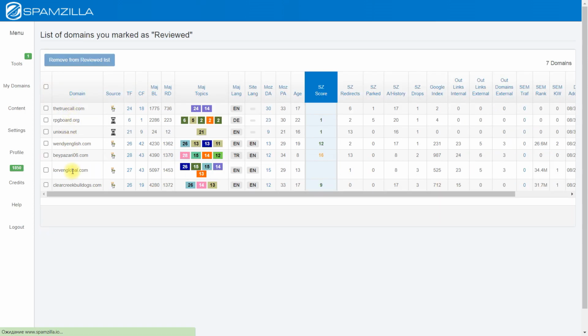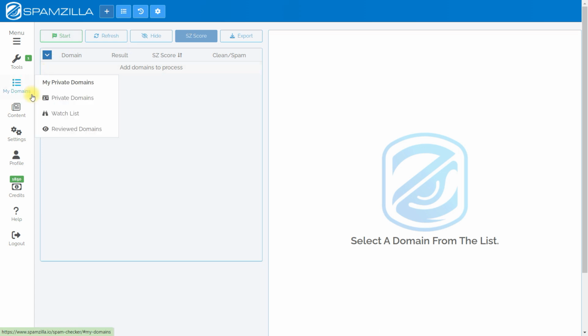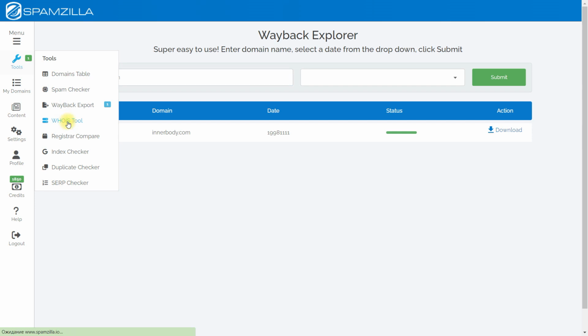Now let's talk about other tools. Spam Checker allows you to upload a list of domains to check them for spam. There's a quick tour to understand how to set it up. Wayback Export is made for those who want to resurrect some content for a new website, when you want to show Google the old content if it was authoritative and trusted.